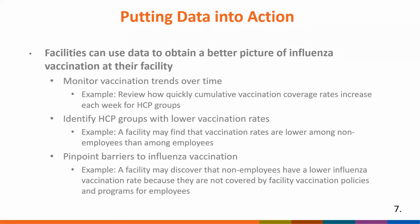Reviewing the data may also help facilities identify barriers to influenza vaccination. The facility in the above example could determine that vaccination rates are lower among non-employees because they are not covered by facility policies and programs related to influenza vaccination.